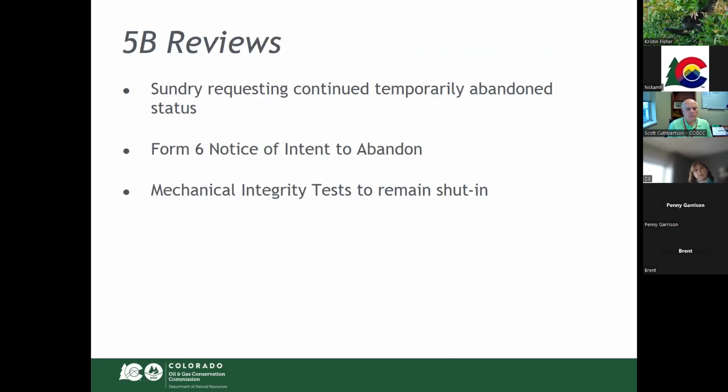Next slide, please. So where we're seeing this is in reviewing sundries that are requesting continued temporarily abandoned status on a Form 6 notice of intent to abandon if the well has been idle for more than 12 months, and also for mechanical integrity tests for wells to remain shut in. So these are wells that are desired to be retained rather than appear on Form 6A out of service.